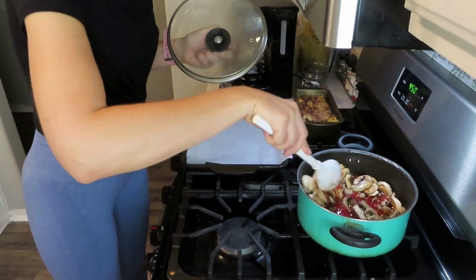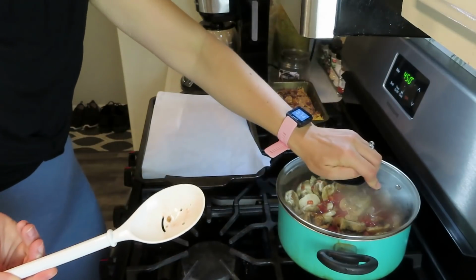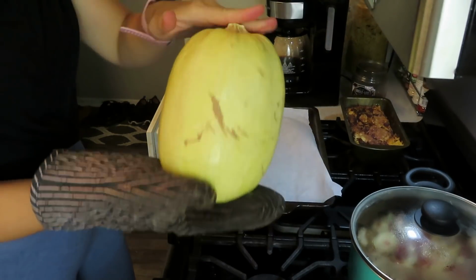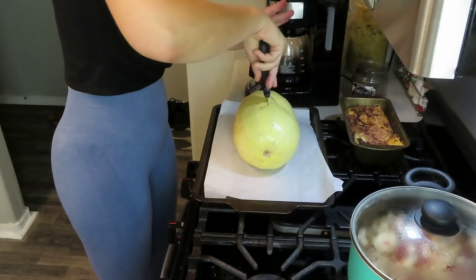So I took a can of petite diced tomatoes, some mushrooms, a little bit of water and that seasoning, and kind of let that simmer on the stove. And then that was the sauce that I put on my spaghetti squash.